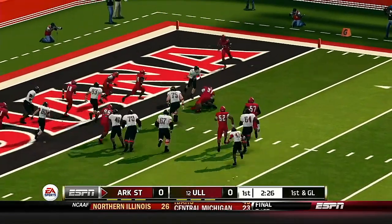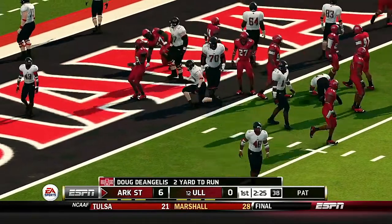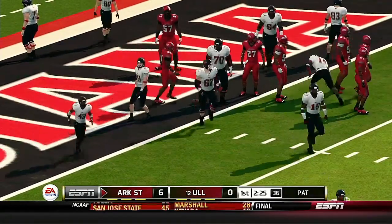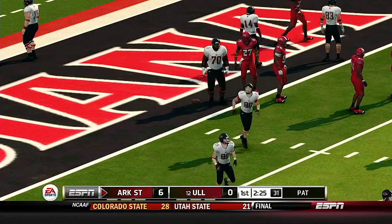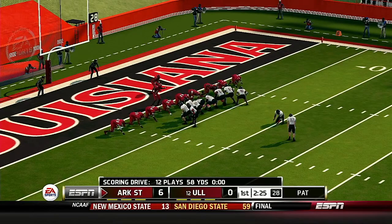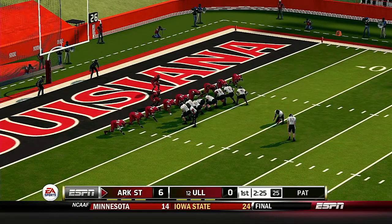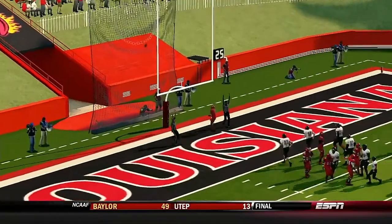He's going to try and scramble. He lost the ball. One of the wide receivers picks up the fumble. And he hits the PAT.